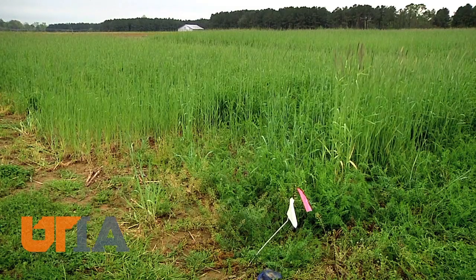and soybeans. We're looking at how to terminate your cover crop. The longer you wait to terminate it, the more cover crop growth you get, the more weed suppression that you get, but you don't want to push that so far that you're negatively impacting your cash crops.